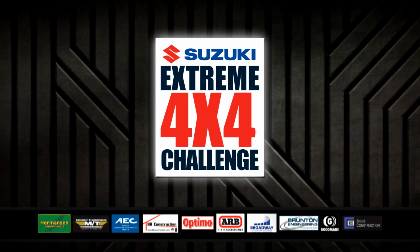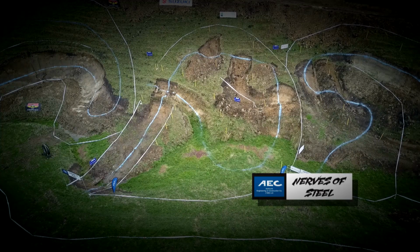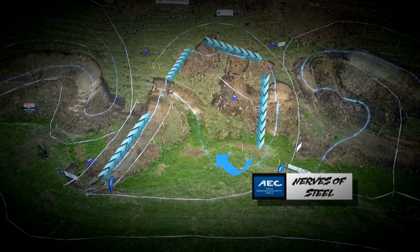AEC Nerves of Steel is course 8, all about holding your nerve. Plenty of air to be had at the start before negotiating some massive dugouts and a mud bath to finish.